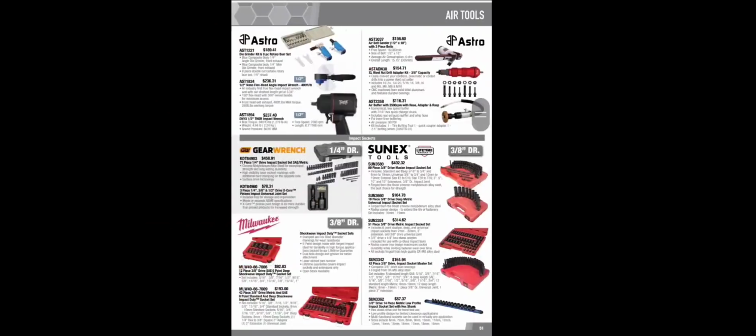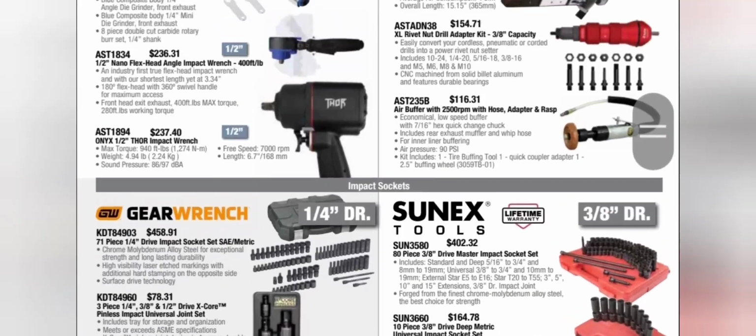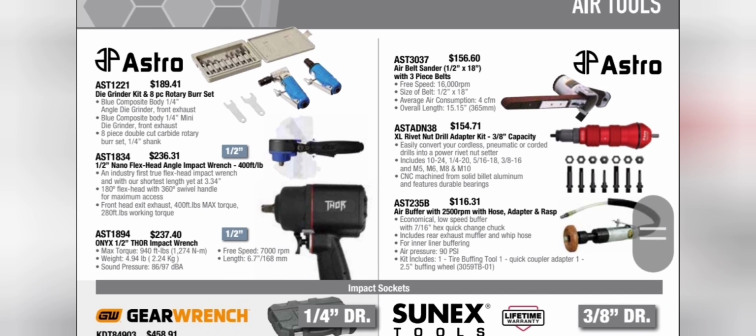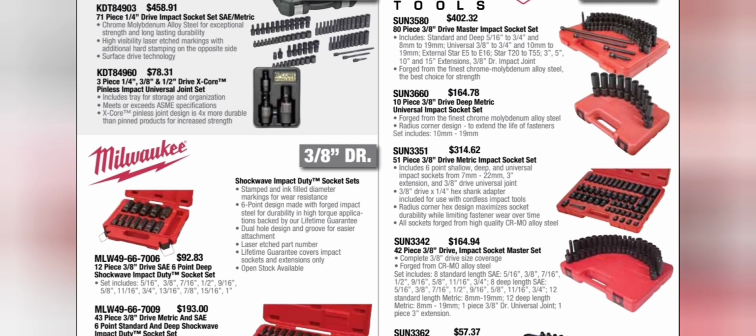Man, let's see. Oh boy, the Thor impact, $237. Most of you guys know what that goes for at JD Tico. They sell them for like $179 and sell out of them. $237 versus $179. If I was an independent guy selling those for $210, that'd be a pretty decent deal. But they are really raking you over the coals, getting an extra $30 out of you. That is no doubt about it.